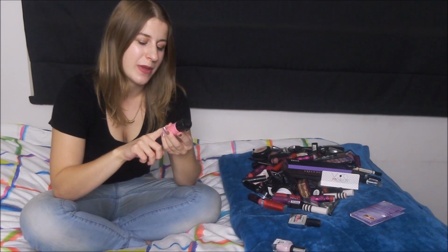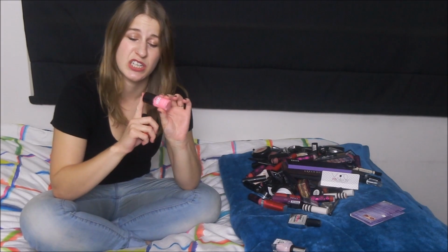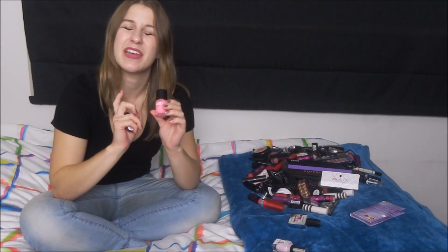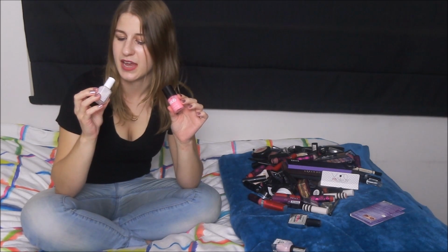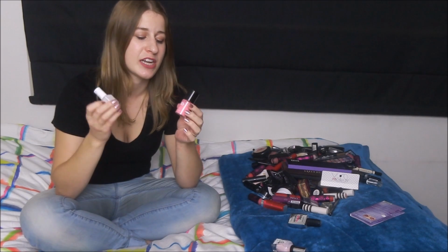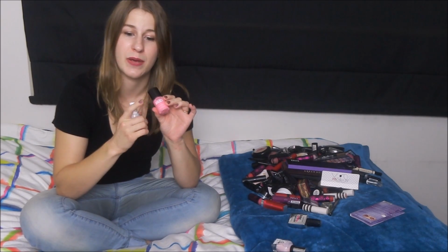And this one is from MUD. This is in the shade Candy Floss, which is just a candy floss pink, and it doesn't last as long as some of my other polishes, but I really like how it looks kind of as a feature nail with a lighter pink, which is usually one of the Essie polishes, Ballet Slippers or something like that, just a light pink and then a brighter pink as a feature nail. Looks really cool. I think I might keep this one from Sally Hansen.